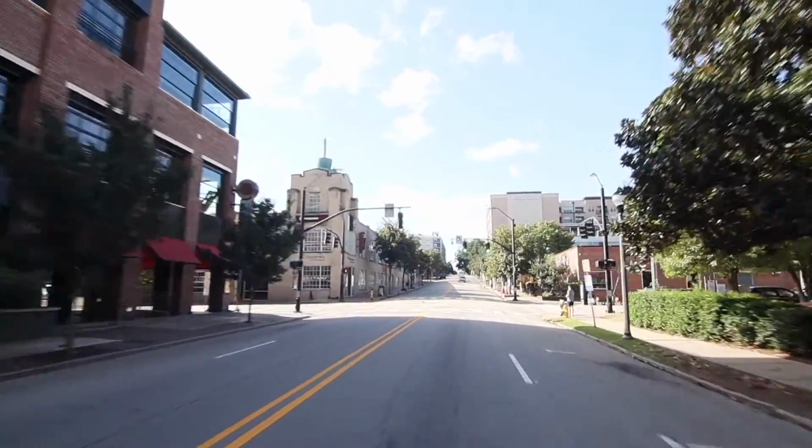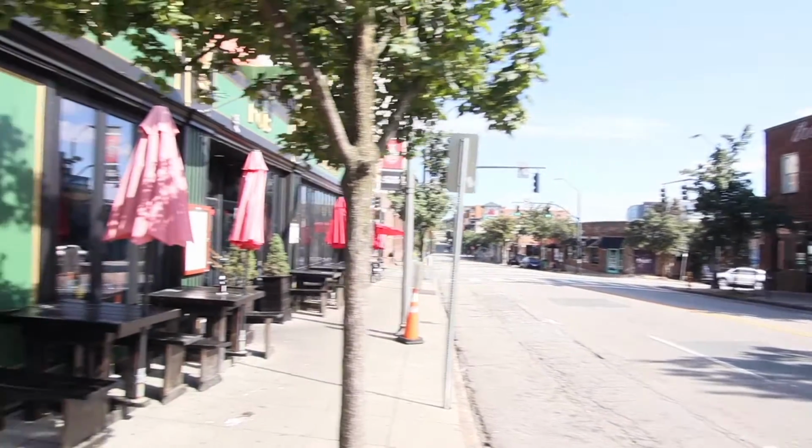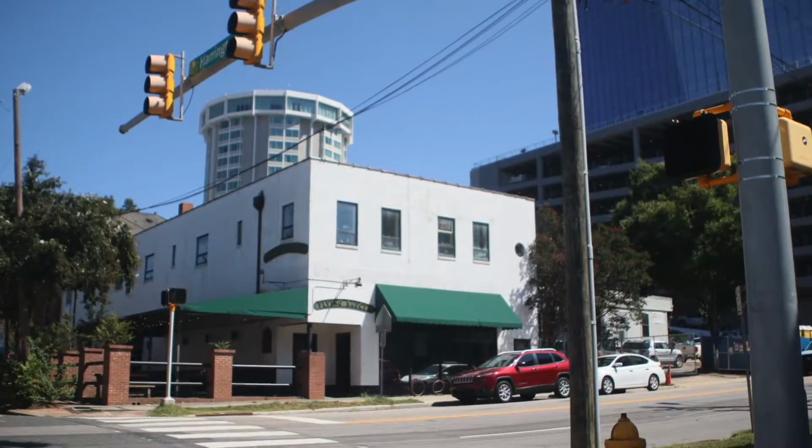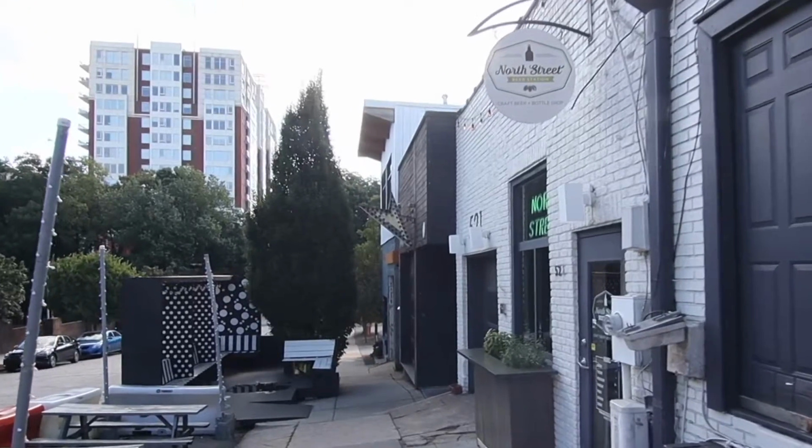Residents moved to Glenwood South to be part of the action, as it's the part of town with the largest collection of big city amenities and attractions, lined with restaurants, bars, dance clubs, breweries, and new luxury condominium towers.